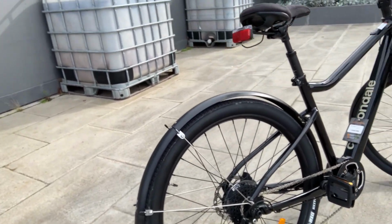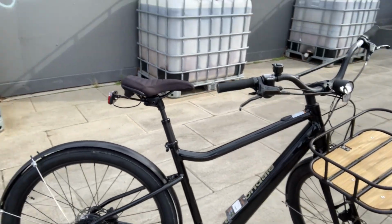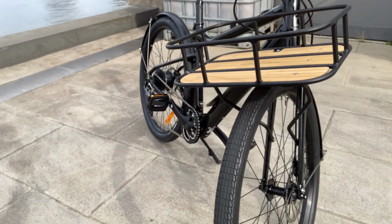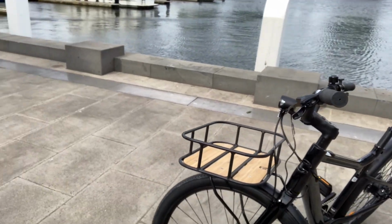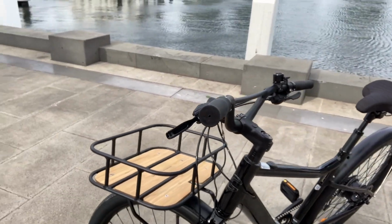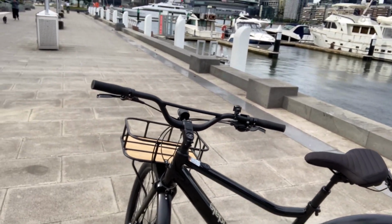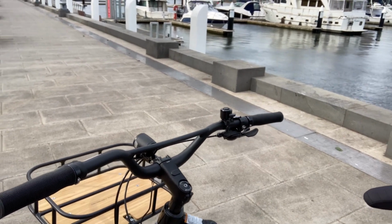But have a look at the bike there, just up close. Mud guards, that looks fantastic. Tyres, look at the tyres. Okay. Gives you a good look at it, doesn't it? Okay, so that's a good look at the bike.